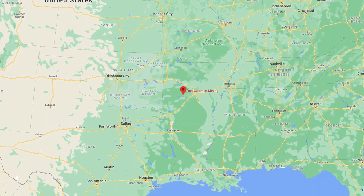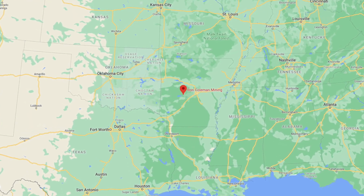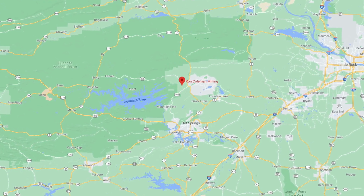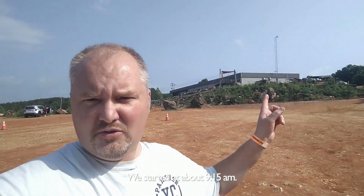Ron Coleman Crystal Mine is located in Jesseville, Arkansas, which is in the Ouachita Mountains in western Arkansas, just a little bit north of Hot Springs and a little bit west of Little Rock. It's Thursday, June 10th. We are at Ron Coleman Crystal Mine, and this is the entrance. You go up here and you pay in this building. They'll give you a wristband. It'll tell you what day it is that it's good for.